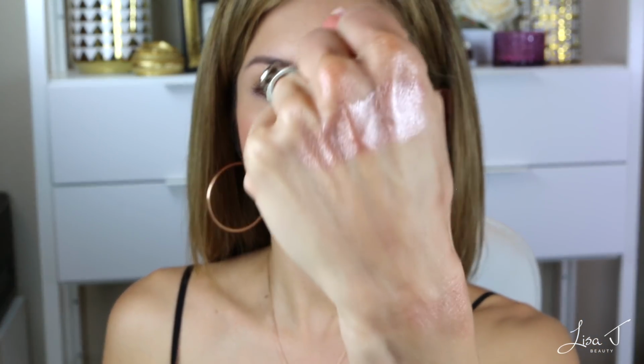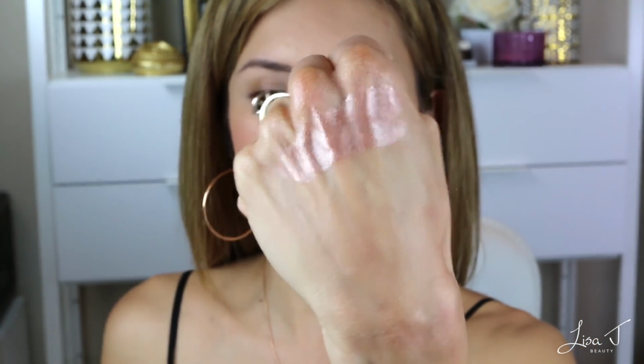Okay, the next one is Candlelight, and this looks to be more of a rosy champagne shade. Yes, definitely more of that rosy light copper color. Very, very pretty. This is the one I might go with today. Very similar to the first 2 we swatched, but it has more of that pink tone to it.